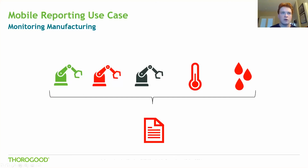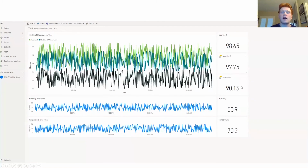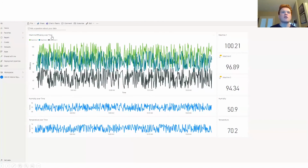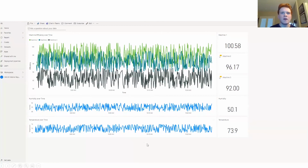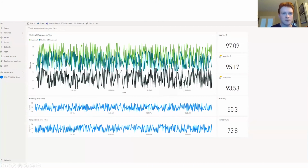So let me just briefly show you the dashboard which I'll be referencing next. And this information here is basically just going to be giving me a real-time view. So you just saw an update of the efficiency of each machine over time, as well as these important environmental factors that I am interested in monitoring as well. So obviously I can view this on a web interface, but it's not the same if a problem were to occur and I'm on, say, the manufacturing floor.